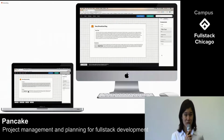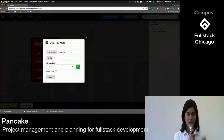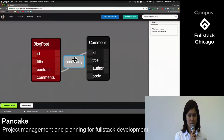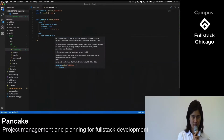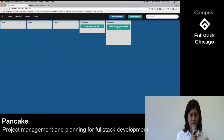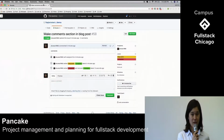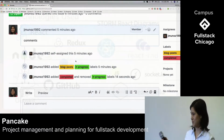Now, while I, Olivia, am waiting on the final design, I decide to add a comments table to our database schema. Here in our schema designer, we already have a blog post table, so I create a comments table and associate the two. After all this planning, we have to finally write some code. Now, a few days have passed and we've implemented our feature in code. Now, we can use Pancake to create a pull request that closes all related issues, and Pancake automatically updates GitHub. And I'll pass it off to Victor to talk about some of the technical issues. Thanks, Olivia.